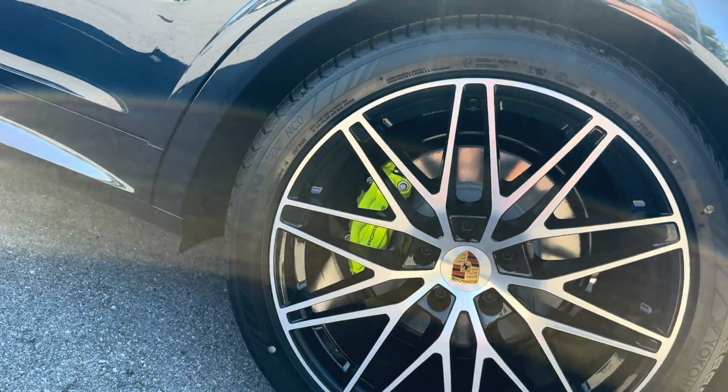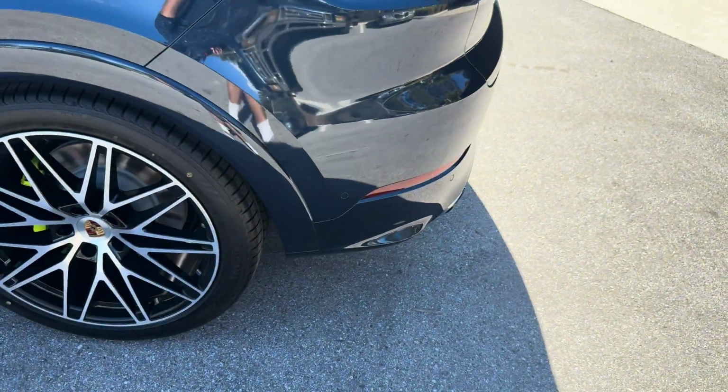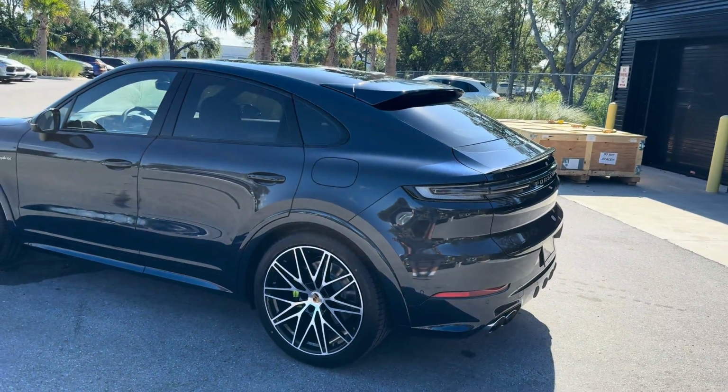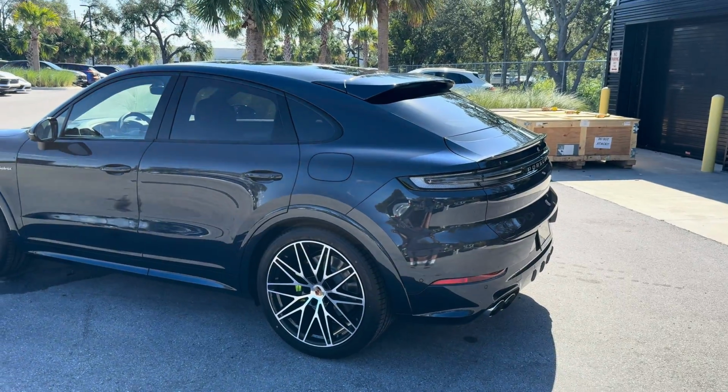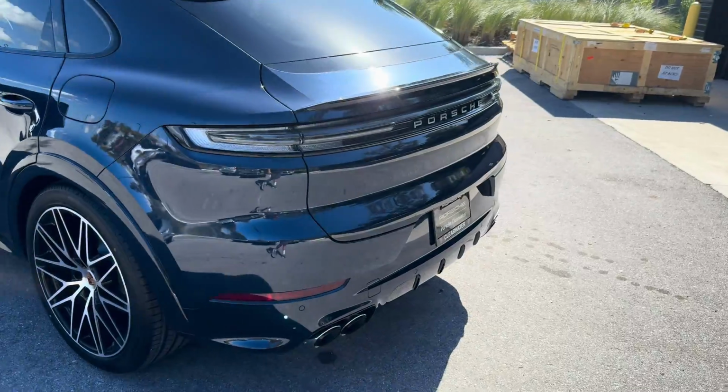And a dual piston green contrasted Porsche Brembo style brake caliper, additional side sensor out rear, and right here you can see this coupe design reminds me a lot of course the Audi A8, but also the Lamborghini Urus, especially from this angle. Full LED taillights, turn signals, and reverse lights.